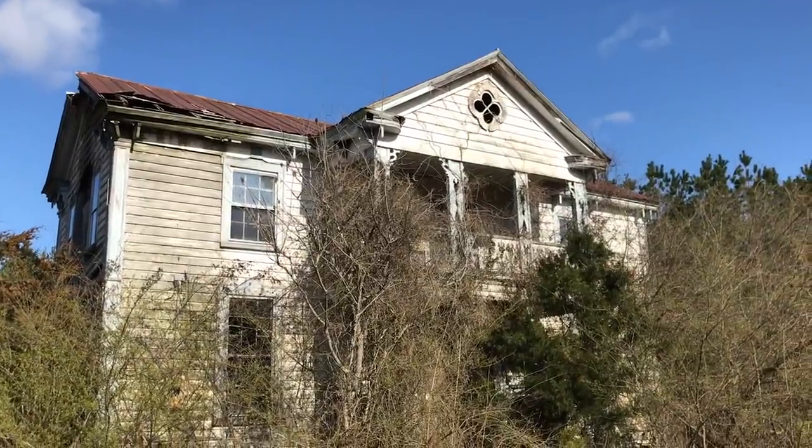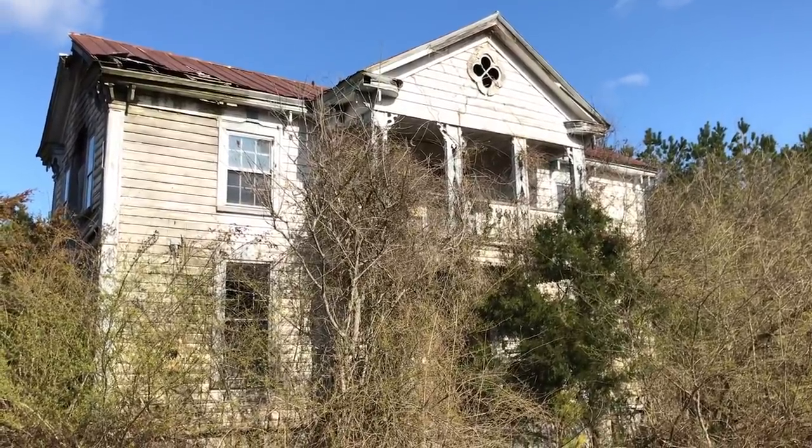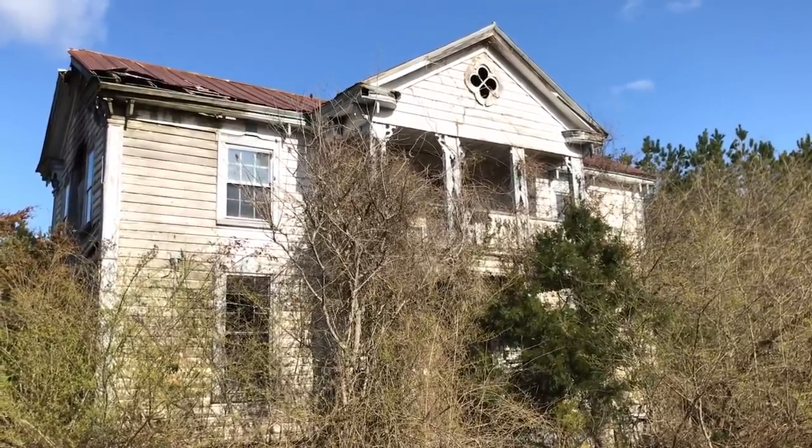All right, here we are today checking out this cool old plantation house. It was built in 1850. Really pretty old place. Let's check it out.